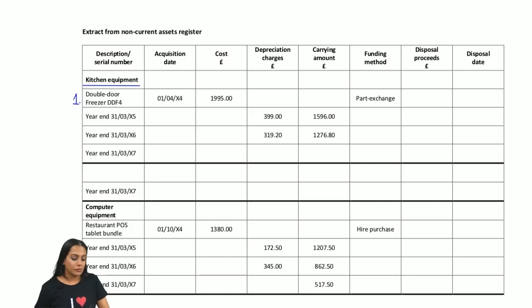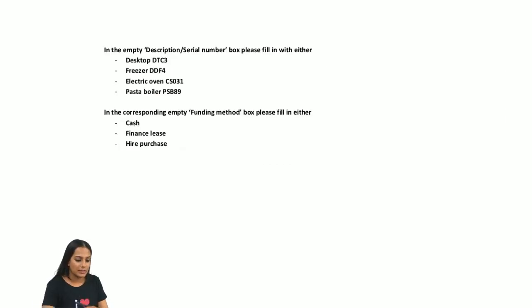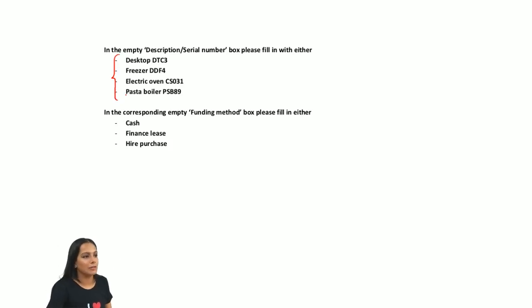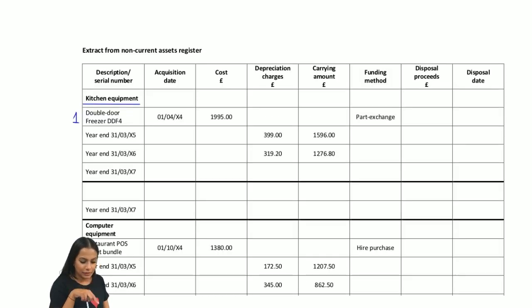Now the double door freezer was not an item in the list given on the previous page, okay? So the previous page gives us items for the desktop, the freezer, the electric oven, and the pasta boiler. So the examiner here doesn't really want us to fill in anything. The only thing that we have to do is the depreciation charges for the year ended 31st of March 17. For the kitchen equipment, the examiner has provided us with strict instructions on how to depreciate the asset.